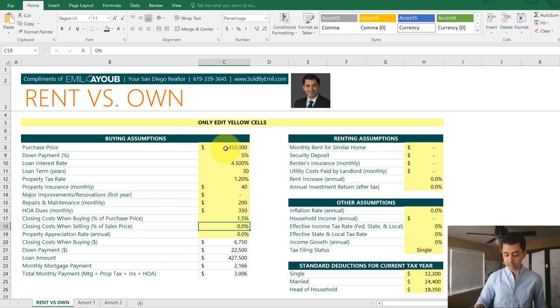When she sells it, she's gonna have to pay closing costs and commissions. We'll call that 7% total. And we'll say that the property is gonna appreciate on average over time at about 5% per year, which isn't too crazy for San Diego. So you'll see a lot of the stuff down here has auto-calculated how much the down payment, the loan amount, her monthly mortgage payment, total payment.